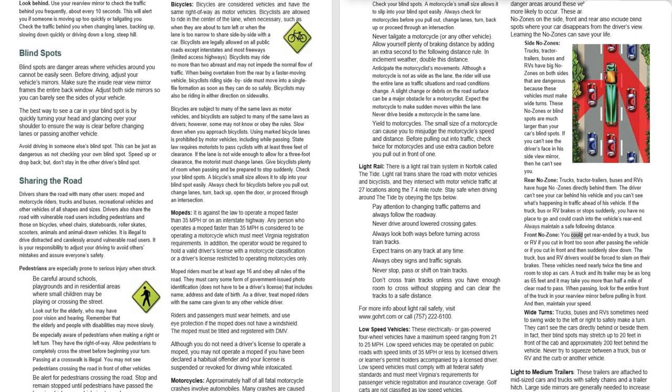Front no zone. You could get rear-ended by a truck, bus or RV if you cut in front too soon after passing the vehicle, or if you cut in front and then suddenly slow down. The truck, bus and RV drivers would be forced to slam on their brakes. These vehicles need nearly twice the time and room to stop as cars. A truck and its trailer may be as long as 65 feet, and it may take you more than half a mile of clear road to pass. When passing, look for the entire front of the truck in your rearview mirror before pulling in front. And then, maintain your speed.